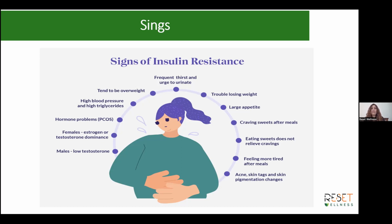Also, they have a lot of craving. Even after they have had their food, they have craving for food. So that is also one of the major symptoms. And sometimes even after eating food, you feel hungry. So that is also one point. Sometimes you're not even eating enough, and still you are not losing weight. So that can also be a reason behind your insulin resistance.